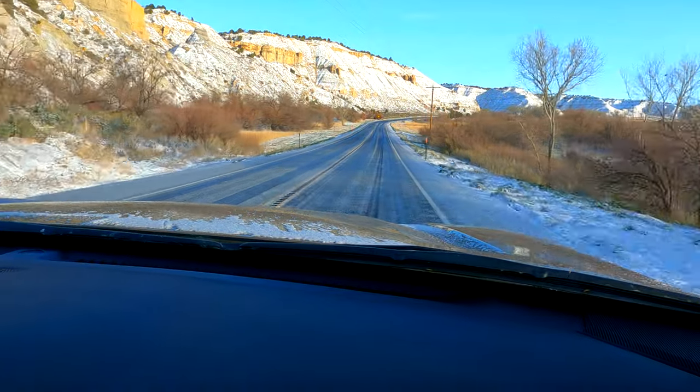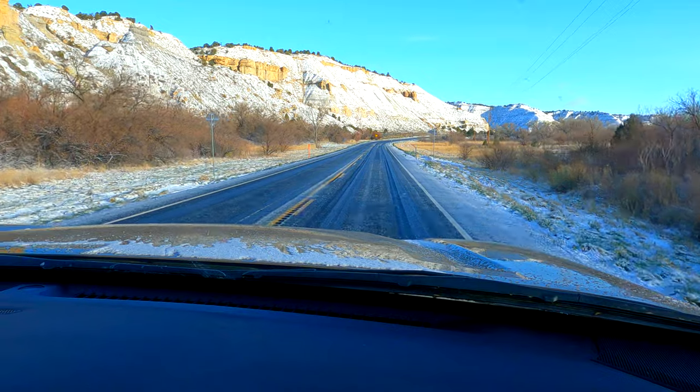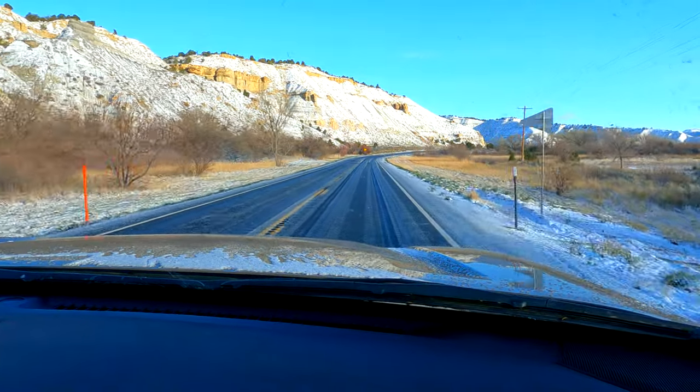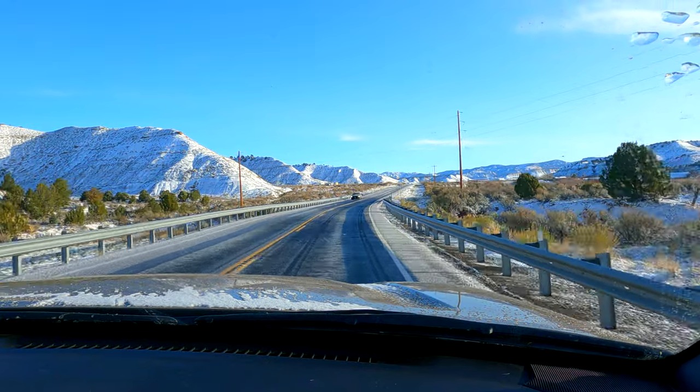So these roads look like they could be icy. They've got snow on them. Looks a little wet. The snow looks a little bit heavier here, doesn't it?